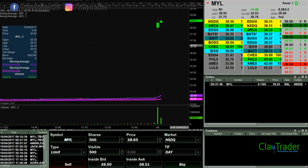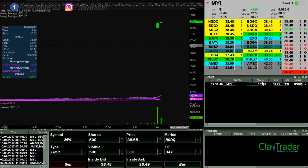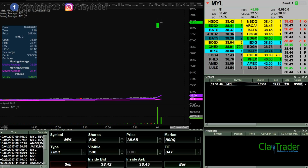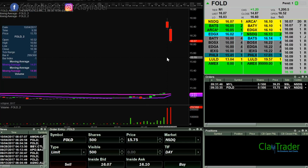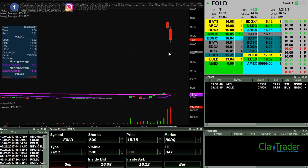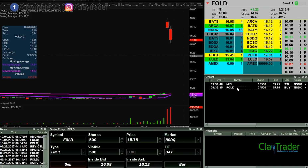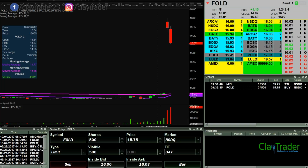That other one, I have canceled it just because it wasn't really doing anything that I wanted to see it do. But again, current fishing order 39.25. Okay, have an order in to buy 15.75 here on FOLD. So we'll see if we can get a breakdown through that $16 mark. But that is another fishing order out there. So right now, just throwing the bobbers, and let's see if I can get any nibbles.